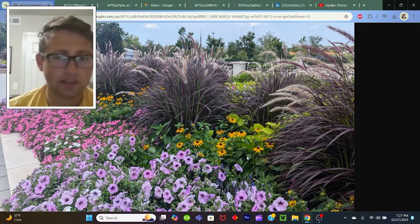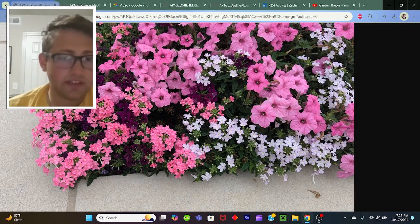And for this one, I want to point out the textures. We have these petunias, which create this kind of color mat as our foreground. But then we have another shape of these black-eyed Susans, which look to me like yellow parasols, you know? And then we have these beautiful purple fountain grasses in the background. I think overall the different textures, as well as the appealing colors of that purple and yellow, look really nice together.